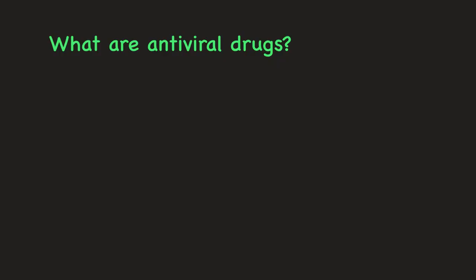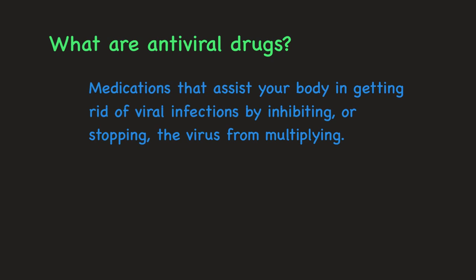Antiviral drugs are medications that are designed to assist your body in getting rid of viral infections. These drugs work by inhibiting or stopping the virus from multiplying in your body. This lowers the amount of virus in the body, which can help lessen symptoms and allow you to recover more quickly. Since viruses invade human cells, drugs cannot be given that would harm the host cell. It is important that the drugs only affect the virus itself, so antivirals work by interrupting the virus life cycle. They do not inactivate or kill the virus.